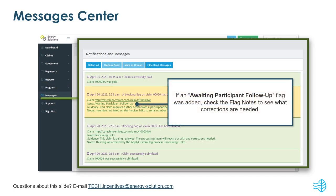The Messages Center of IRIS provides information on claim status changes. If you see a notification that says an awaiting participant action needed flag was added, go to the claim and review the flag notes for correction requests. We also send weekly emails for all claims awaiting corrections or that have been rejected.